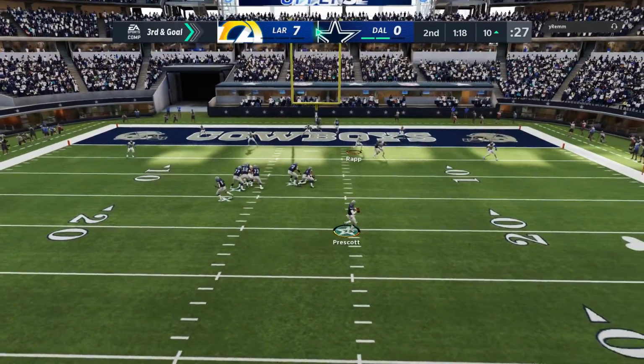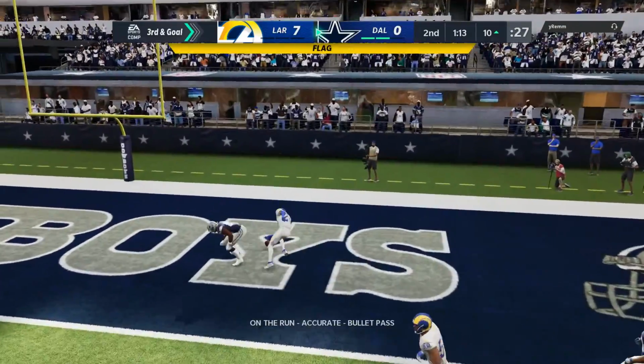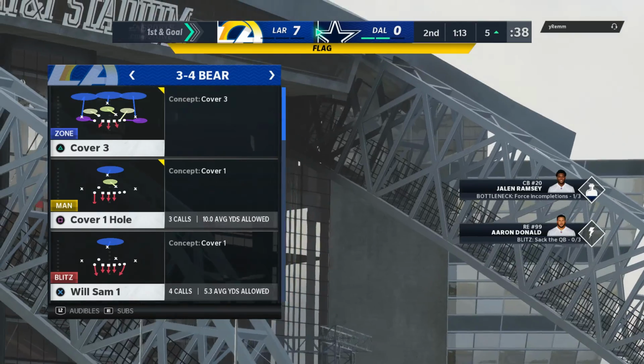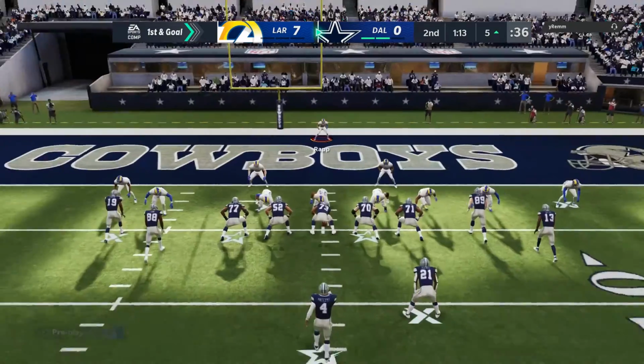Throwing, Prescott. Escaping the pressure, right. That's incomplete, but there is a flag down, so hang on. A big call coming on third down. So instead of forcing the field goal, it'll be 1st and goal. Yeah, the force was trying to make something happen that just didn't need to, right?